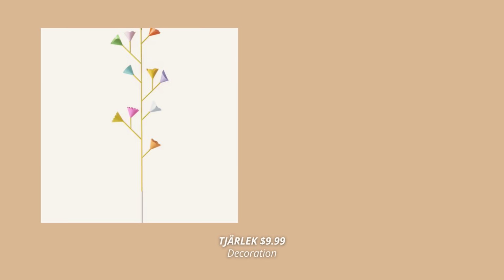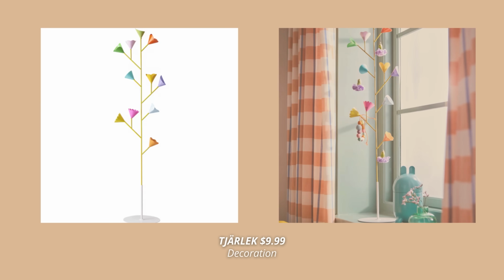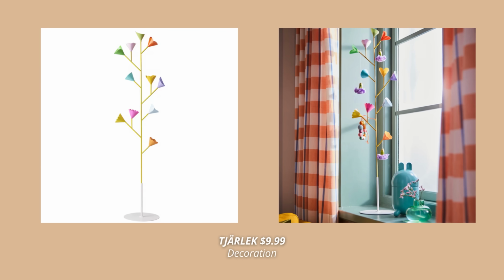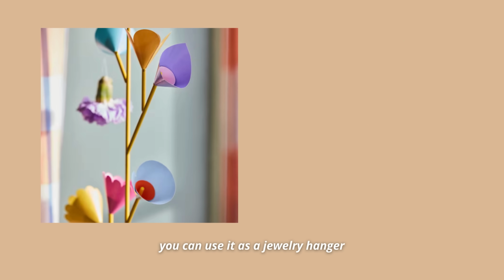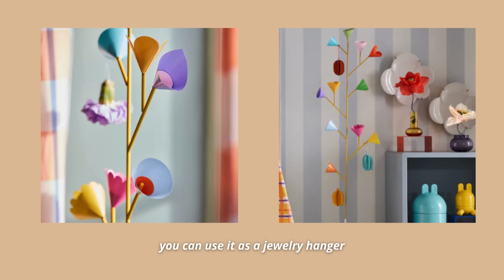Let's just start with the first product, which is this colorful branch decoration. This one is just perfect to set that mood for spring. I could totally see this one as a jewelry hanger or just as a decoration on its own. The flowers are removable and you can rearrange them however you like, which is amazing.